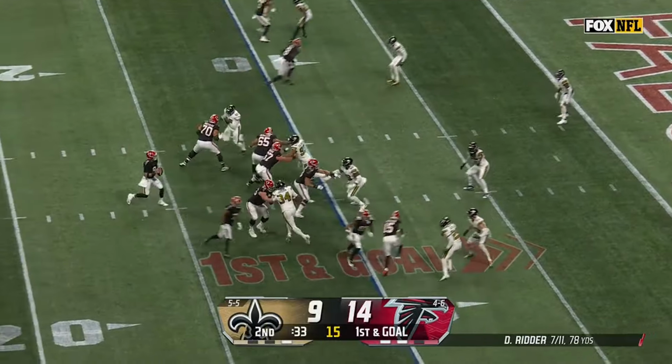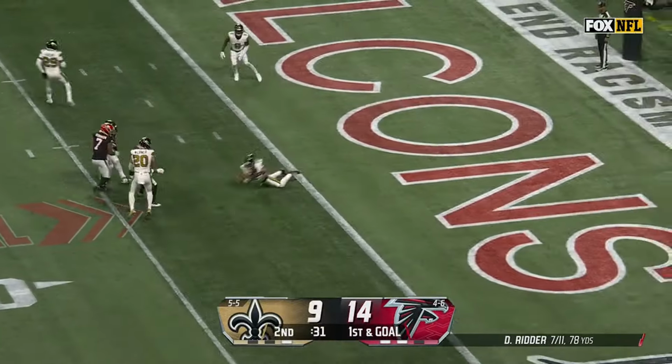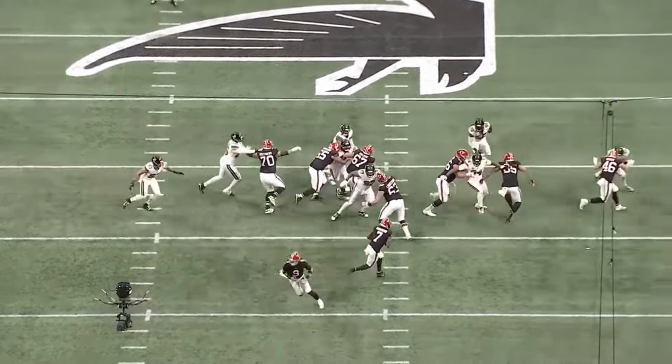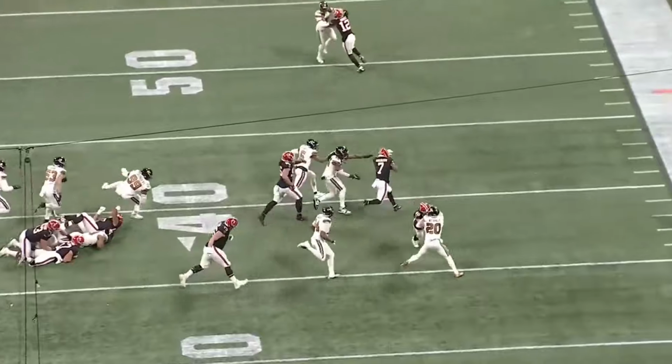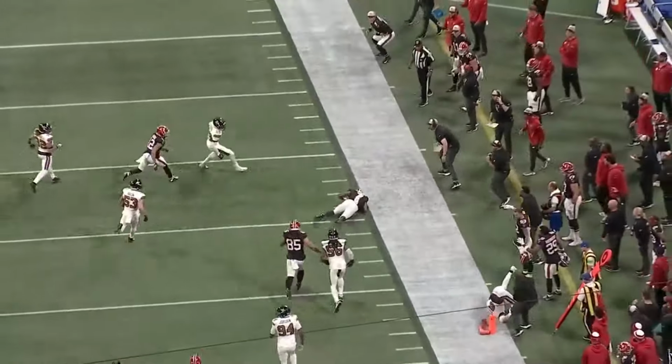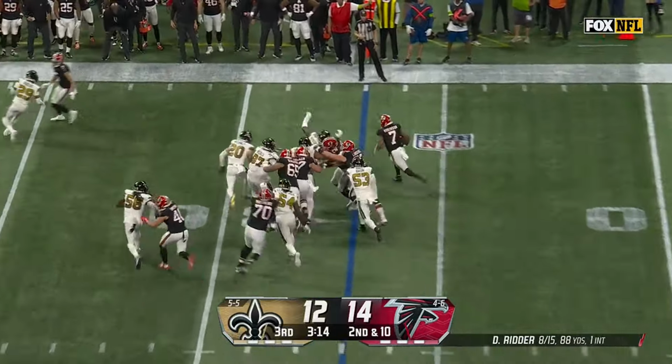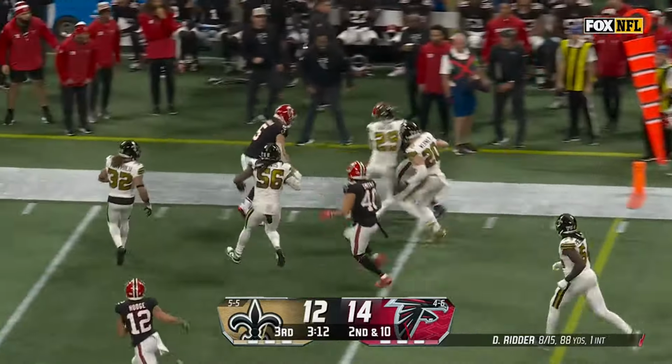They choose not to use one here. On first down, Ritter throws an interception. First down at the 37. And here comes Bijan Robinson. Robinson turns the corner. Look out. Got tripped up. Marcus Matt. On second and 10, here comes Robinson. Bijan Robinson has a convoy.